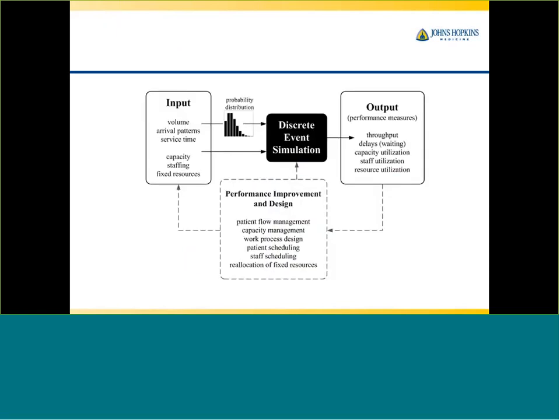Next slide, please. This is a conceptual model, and we just recently, actually this month, had a publication come out in the Journal of Healthcare Management, and I'd welcome people to read it. It's a primer on using simulation in the ED using the examples that we'll talk about.